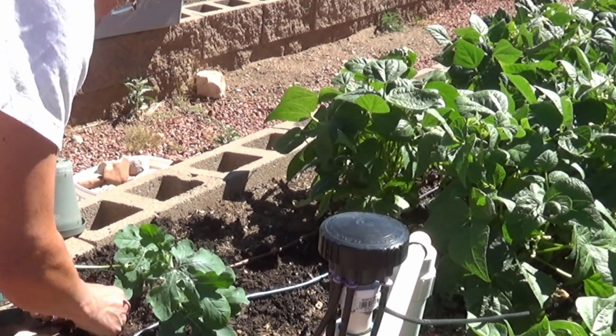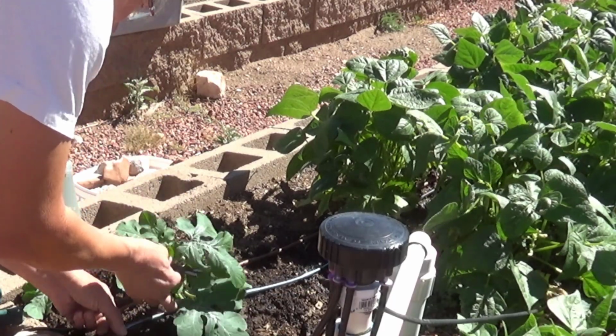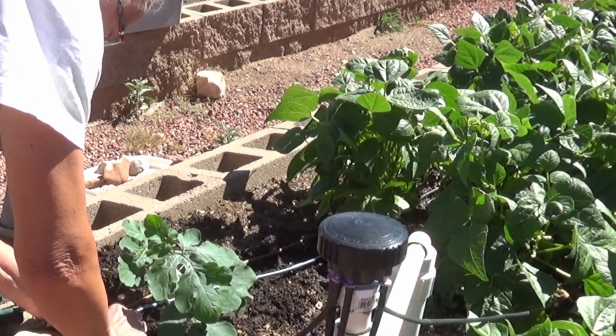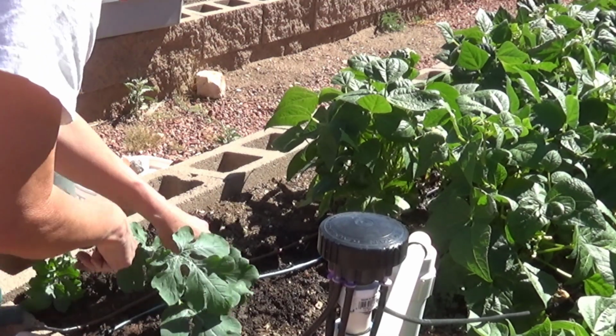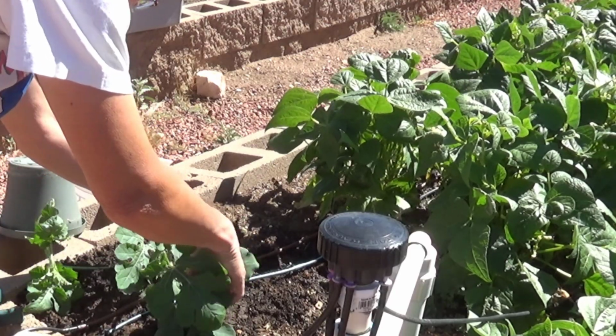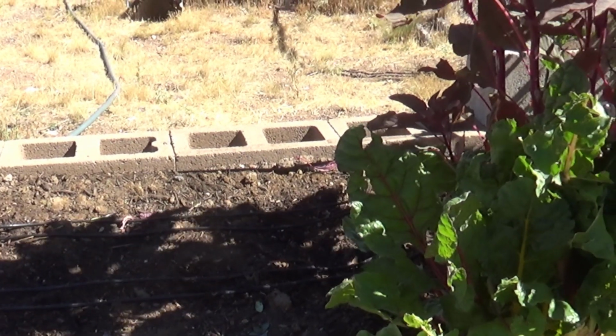I need to put little stakes to hold the watering in place. Right now this bed is actually running, so that's kind of handy. It'll sort of water it in for me, but I will come back later and make sure that it has enough water. Now this is a section that's just been totally cleared out.